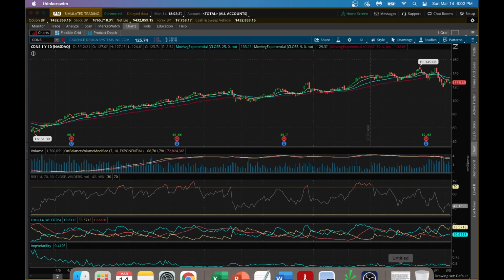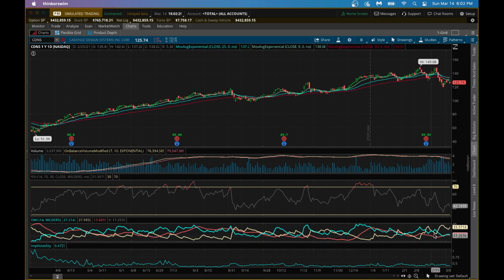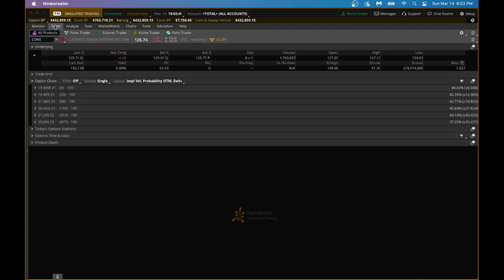CDNS, as you can see here, the blue line just crossed above the red line, which is a positive indicator. RSI shows it's oversold, which means it has room to bounce back, and implied volatility, as you can see, is low. So with this, it's good for option buyers. Or even if you want to buy the stock outright at this price, you could initiate a small position.